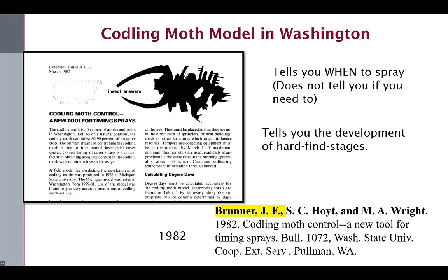How many of you have ever gone out to your orchard and seen a bunch of codling moths flying around? How many people have done that? If so, you've got way too many codling moth. I've only done it once or twice. And I work in some of the most infested orchards in the state, our research orchards. We do a good job at producing codling moth, but they're still not terribly apparent.